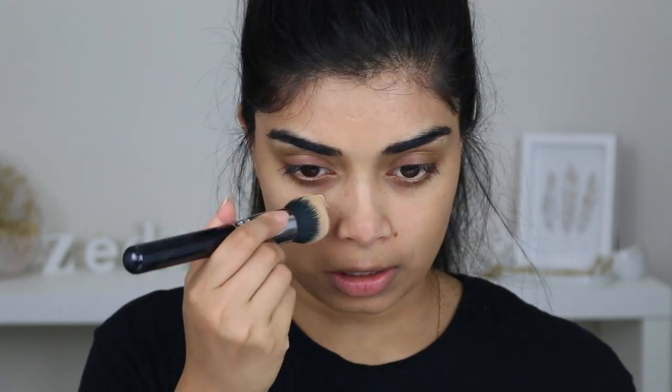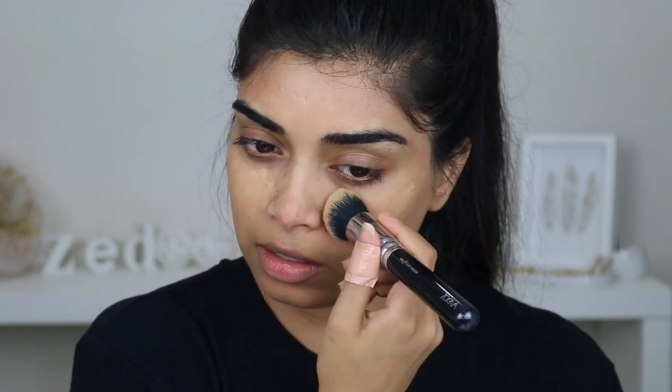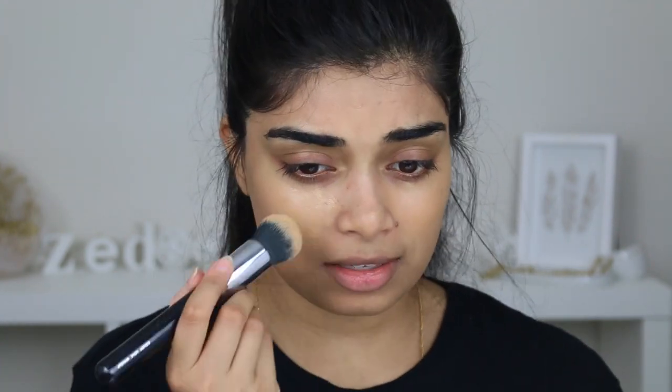I just put it everywhere aside from my nose. So once that's on, I just grab some of that Milani one, put a little bit underneath my eyes and on my cheeks. It's thicker and higher coverage, so I kind of just use it as a brightening foundation slash concealer. And I also want to put some on the tip of my nose because that's where I have most of the color pigmentation because I got sunburn, yo.